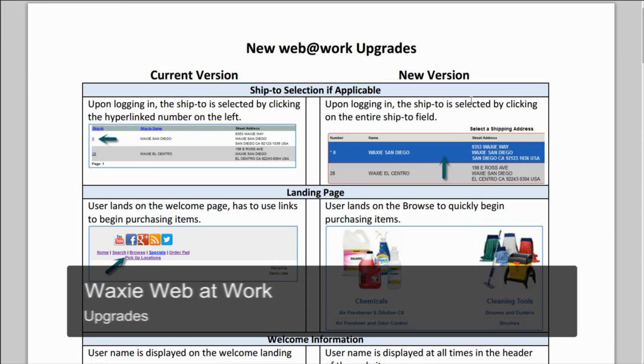Well, they've changed that, and now you can click anywhere in the box. The box will turn blue once you select it. If you hover over it, they turn different shades of gray. Very, very simple.